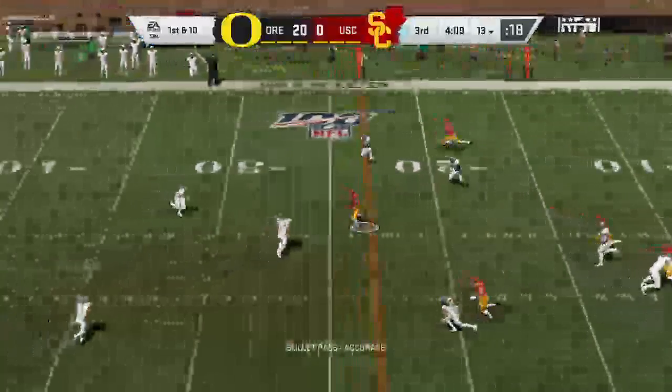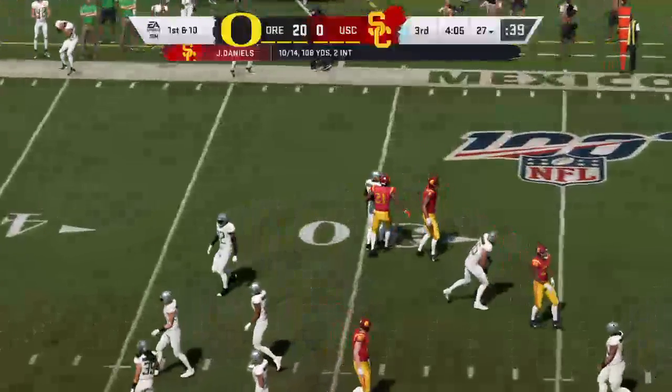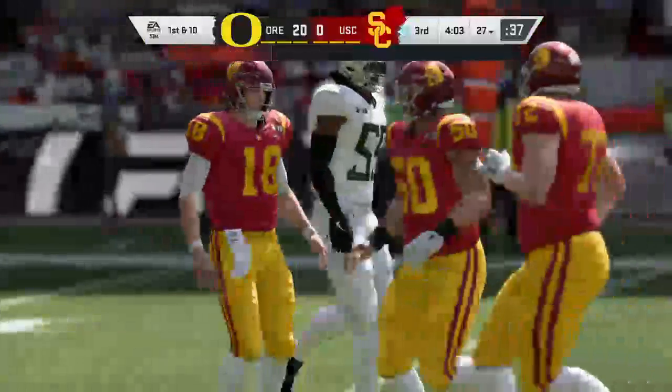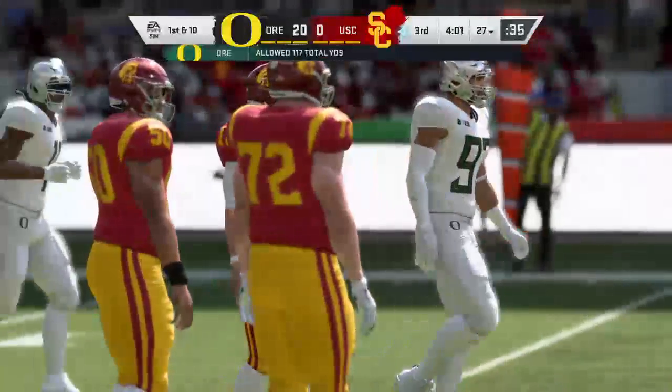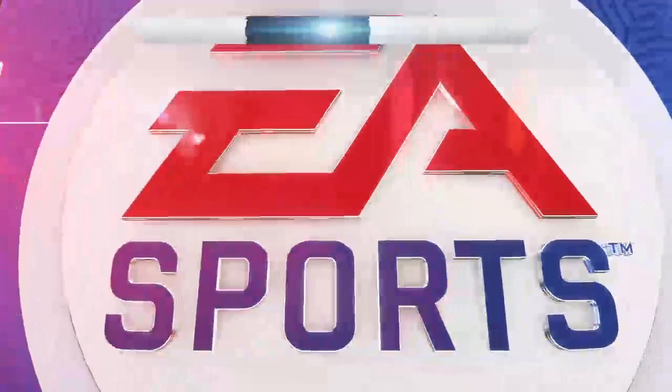Throwing on first down. Daniels. And a quick throw here. That's complete. And he's taken down, but not before he gets this across the 25-yard line. That one good for 14 and a Seahawk first.